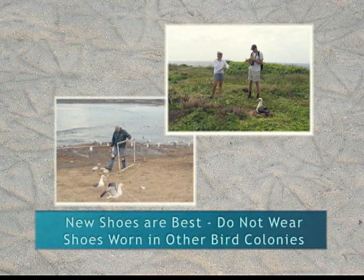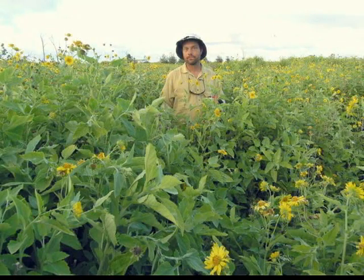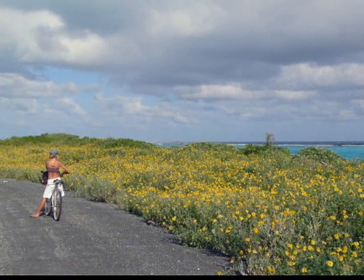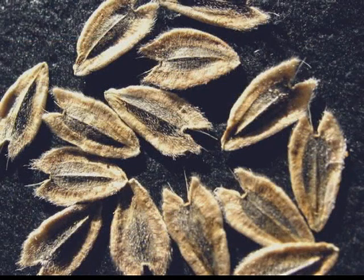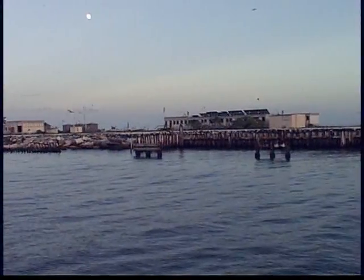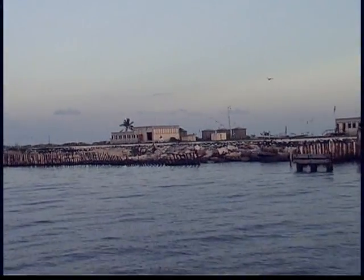Do not pack footwear that has been worn on poultry farms or in other seabird colonies. If you have visited Kure Atoll, Midway Atoll, or Pearl and Hermes Reef, you might be harboring verbesina seeds or other alien species. You should not use clothes worn in these areas at French Frigate Shoals.